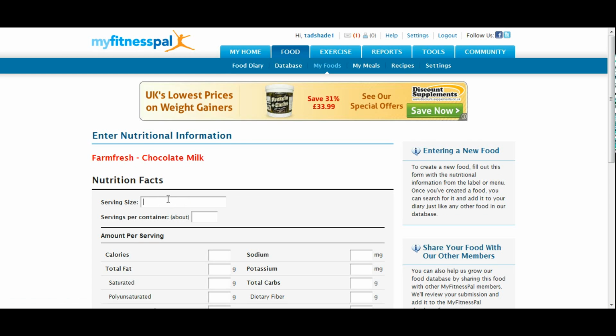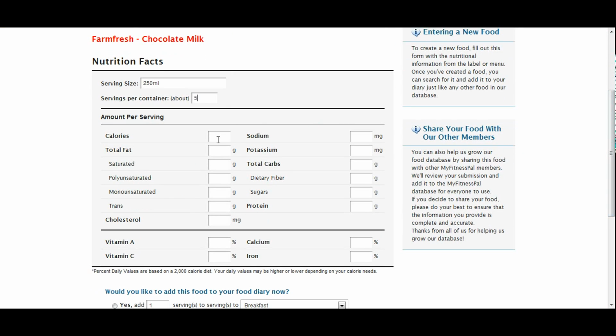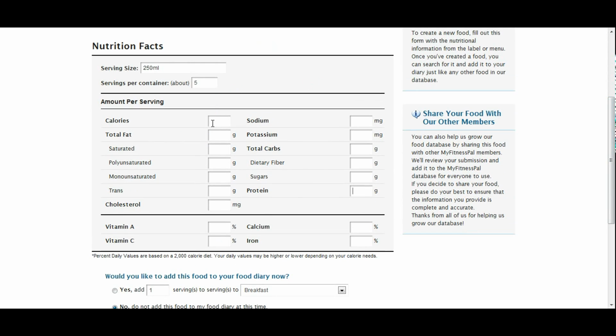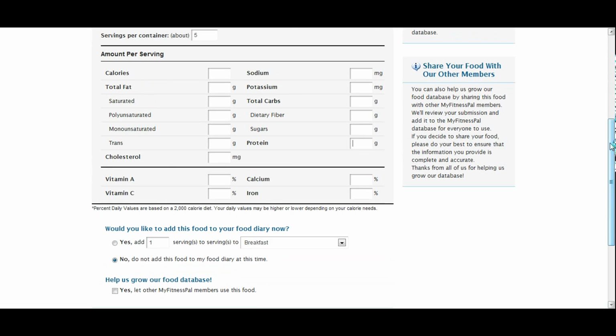So I have the serving size, so let's say it was 250 milliliters. We've got 5 servings in one container. Yeah, and you can put the calories here, the total fat here, carbs here, the dietary fibers here, sugar, protein. You can input all of this as you want. When concerning the foods I input, I only really put in the calories, the fat, the carbs, the fiber and the protein. Everything else I don't really give a shit about. But so let's say, I don't know, 300 calories. I'm just guesstimating here.